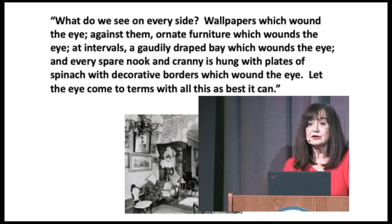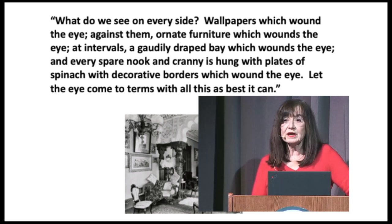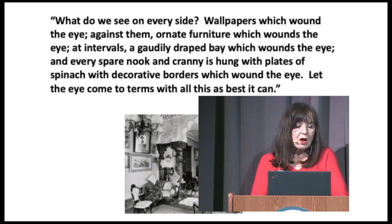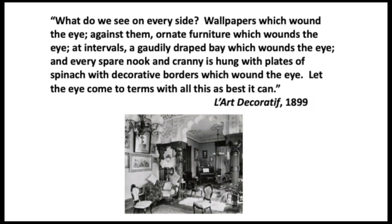And here we're looking at a traditional Victorian interior. As one critic stated, "What do we see on every side? Wallpapers which wound the eye. Against them, ornate furniture which wounds the eye. At intervals, a gaudily draped bay which wounds the eye. And every spare nook and cranny is hung with plates of spinach, with decorative borders which wound the eye. Let the eye come to terms with all this as best it can."